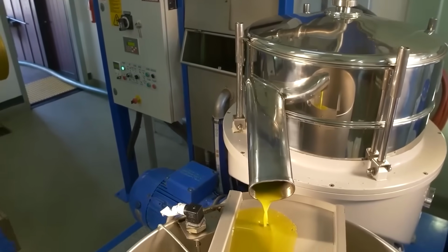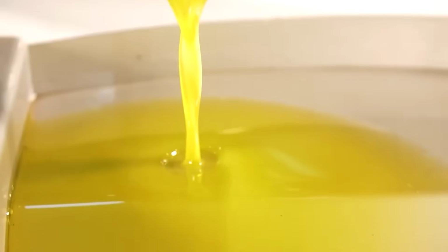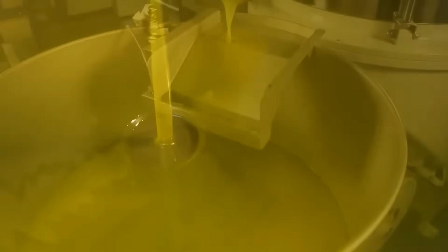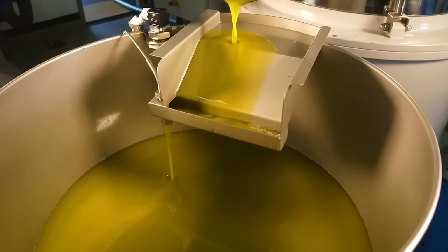For extra virgin olive oil, minimal processing is preferred to retain its superior taste and nutritional value. However, lower grade oils may be subjected to chemical refining processes to improve clarity, color, and shelf life. Storage is another critical aspect of olive oil production.